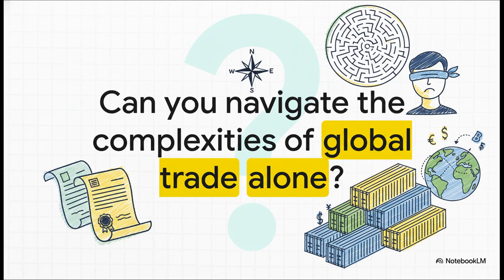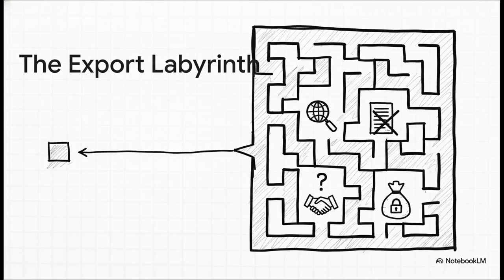Look, you're the expert on your product, right? But are you also an expert on international shipping, foreign customs rules, cross-border payments? Trying to do all of that by yourself? Honestly, it's like trying to find your way through a maze with a blindfold on. And wow, what a labyrinth it is.